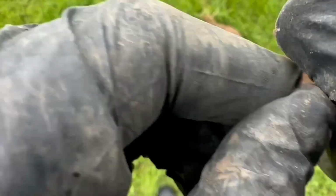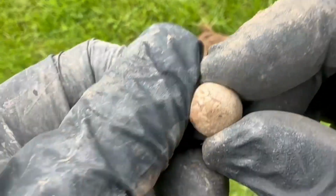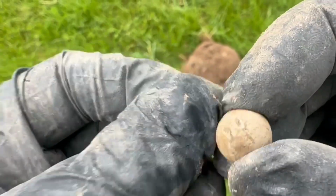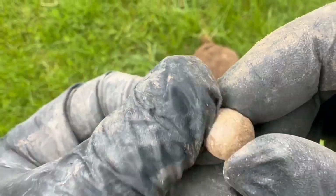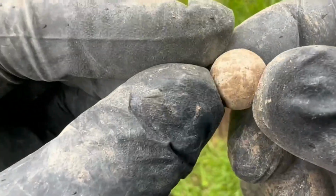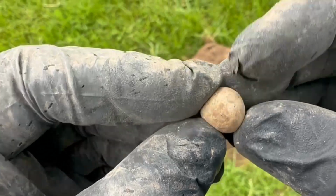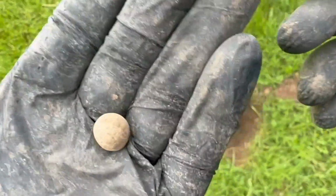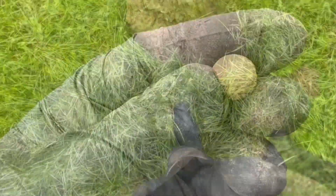And have we got a seam on here? That's what you're looking for when you find these, because it'll set the period. There's a little bit where it had come off. I can't 100% see a seam, so I think this is more later. There's the beginnings of one, but I think we're probably looking at later on that one. But it's a musket ball, it's another find, so let's get on to the next.